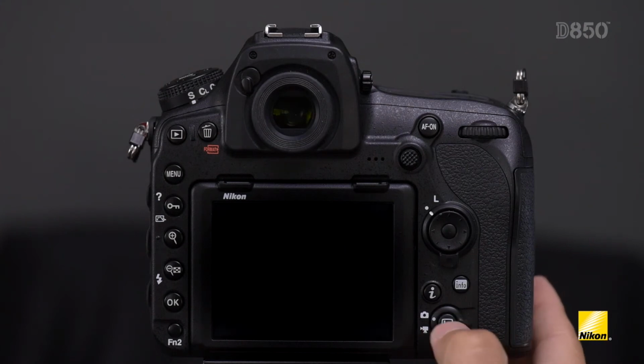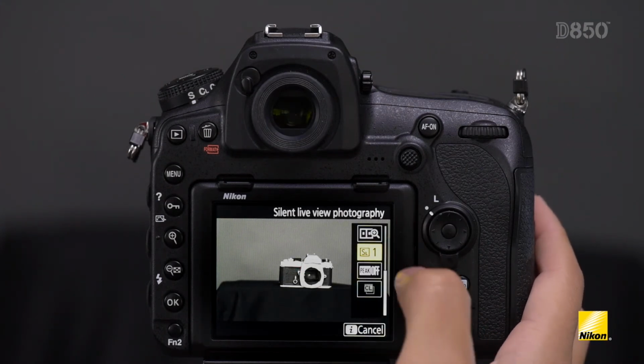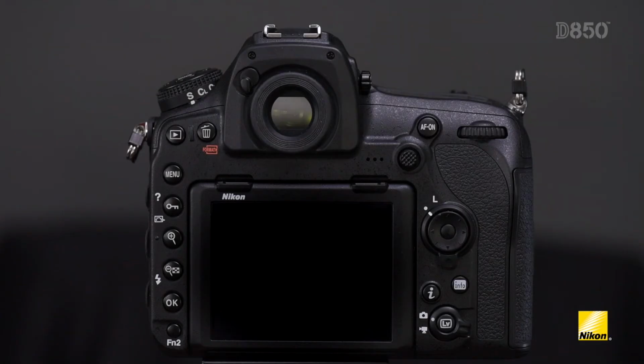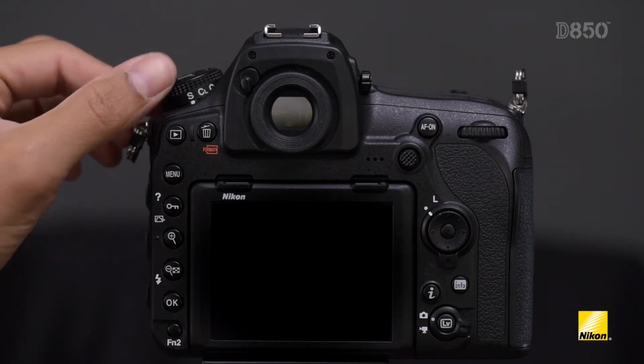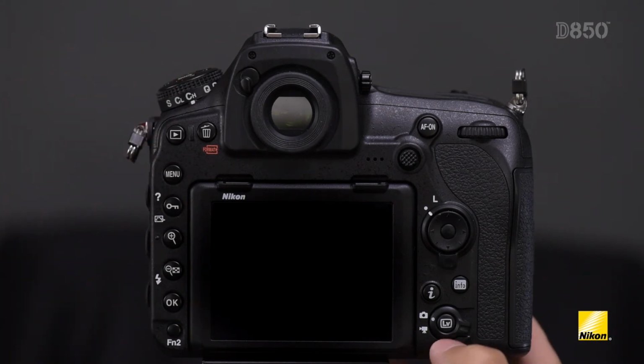Now, what about for action shots where silence is key? Maybe you're at a wedding ceremony or at the fairway of a golf course and you need to be as quiet as possible. By turning on live view and selecting silent live view photography, you can use the D850's full electronic shutter. By turning the camera to continuous drive mode, you can shoot completely silently at up to 6 frames per second, all while recording a full 45 megapixel JPEG or RAW image.